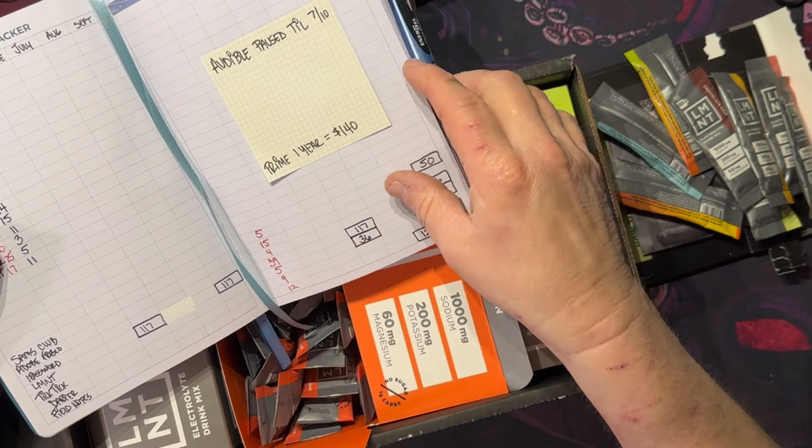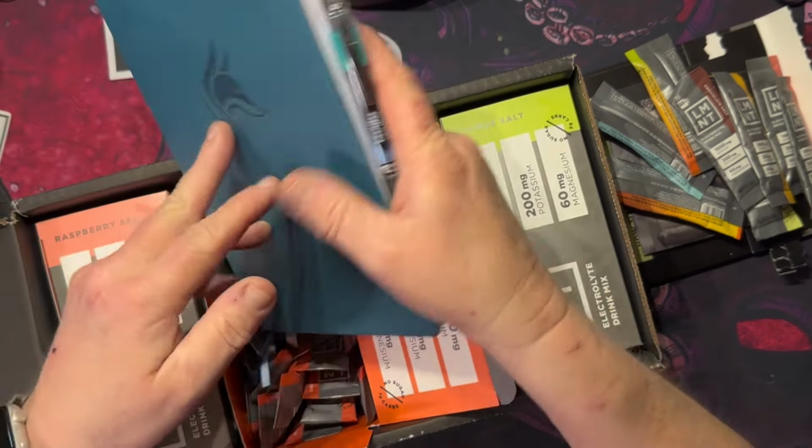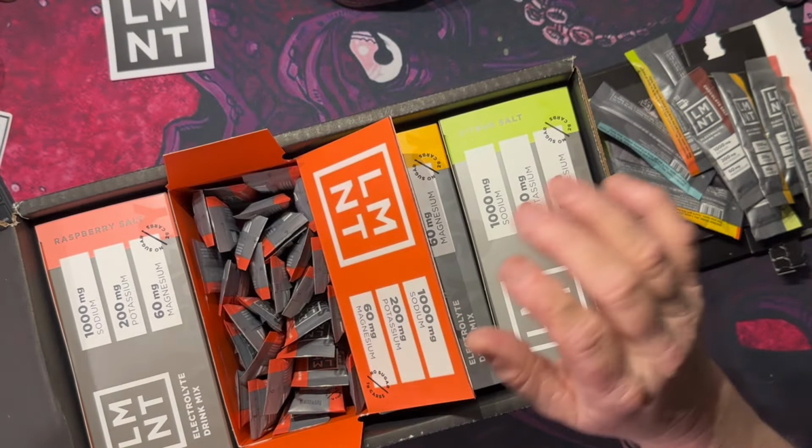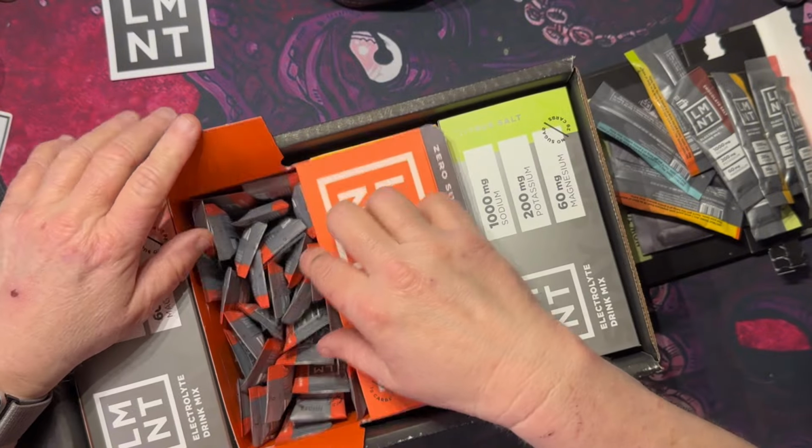Oh, you know what else is coming in? My Dapper subscription box. Oh, I'm so excited, Dapper. I love Dapper notes. Anyway, we're not doing that.